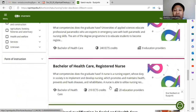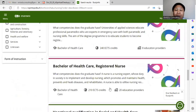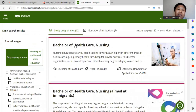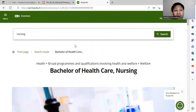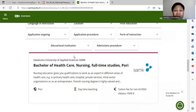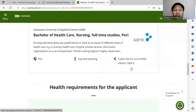Okay. So for example, I really want to know more about the application period, the fees, and every other thing. So I'm gonna click here. And now it takes me to this page where I can see everything. The tuition fee is 9,500. It's daytime teaching and it's in Korean.